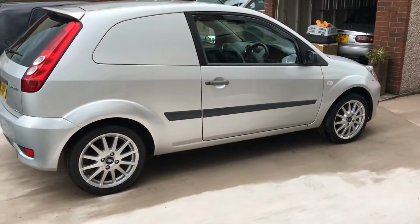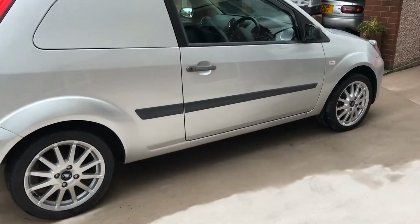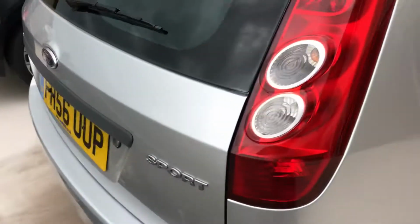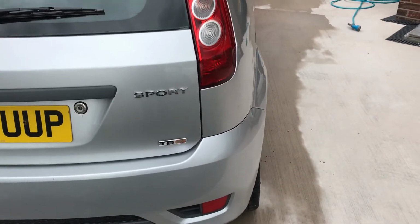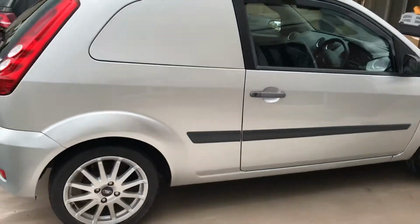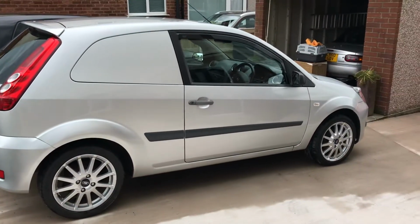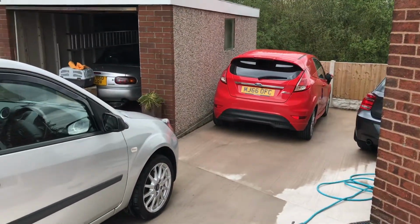So here I have for sale my 2007 Ford Fiesta Sport 1.6 TDCi. Let's give you a quick walk around and show you every little bit of the van. The reason I'm getting rid of it, incidentally, is because of that. Just bought a newer one.